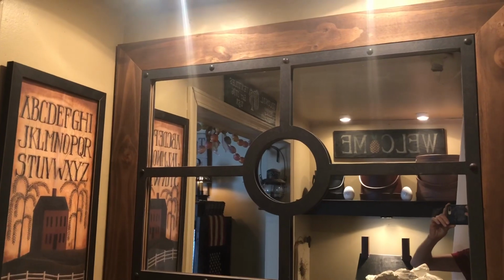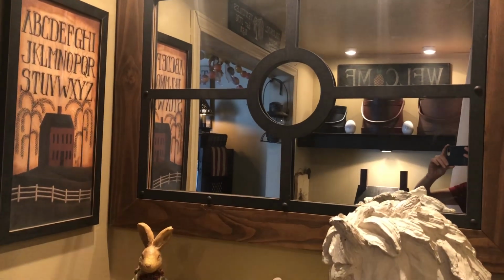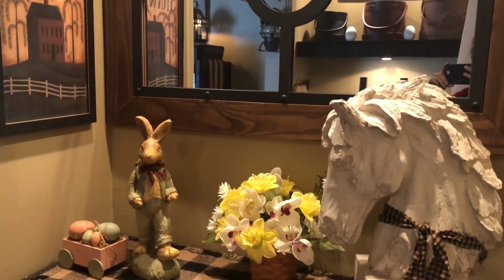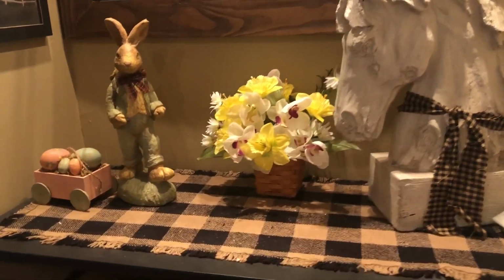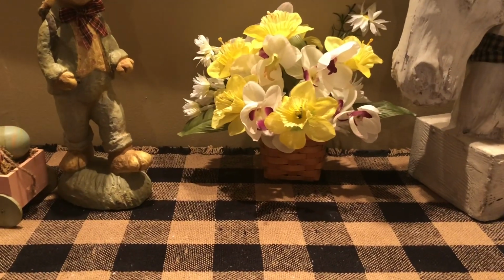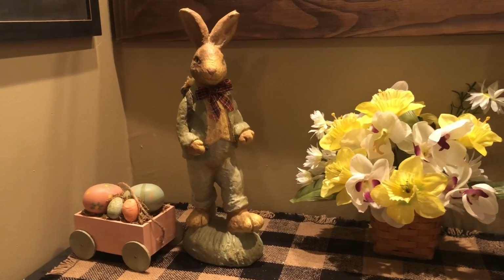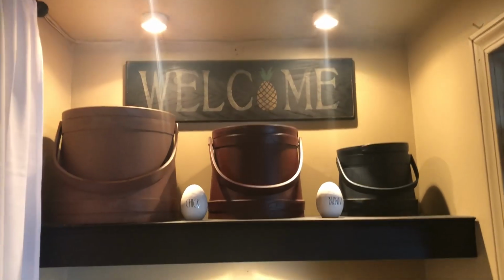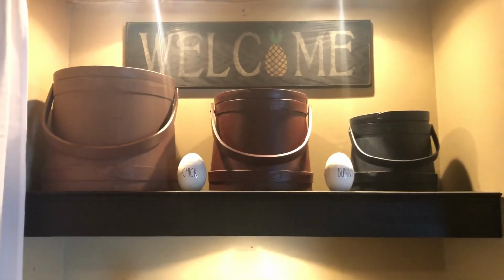Okay, so we'll start here in the entryway. I have my mirror that I've had for a couple of years, an alphabet picture, and then right down here, I have my horse statue that I've had for a few years. And then all I did was just do a little floral arrangement in a basket here. And then I just have a rabbit pulling a cart. Then on the opposite side here, I just have my firkin buckets, and I added a couple Ray Dunn eggs just to kind of bring some Easter up there.